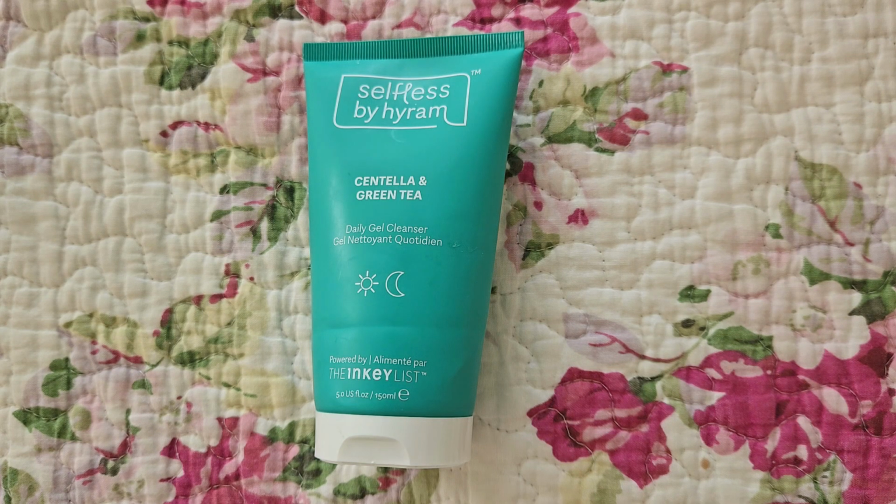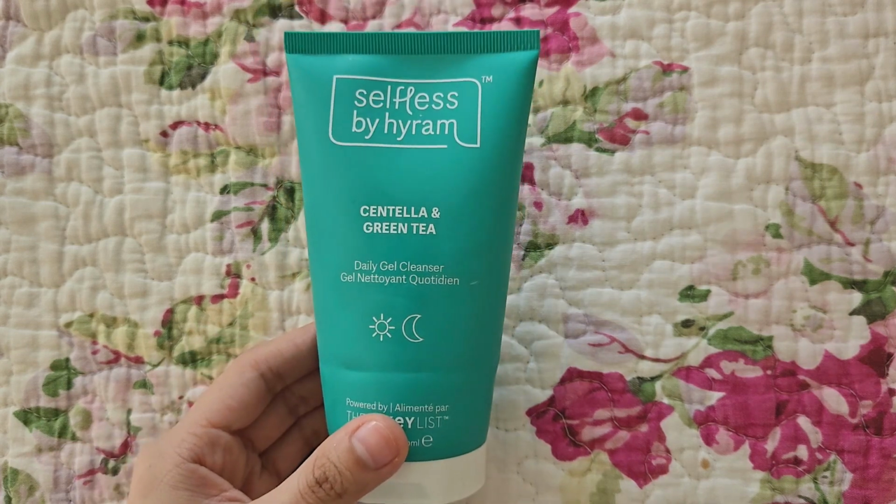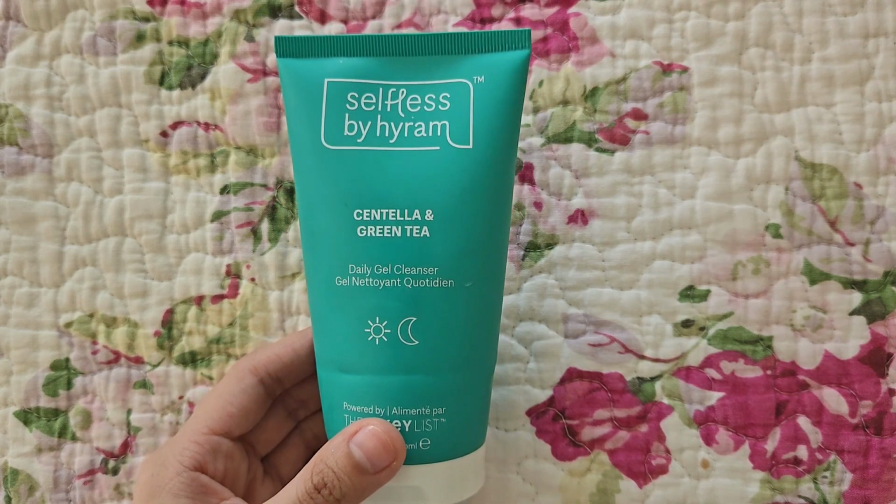However, his brand is no longer in Sephora. I believe he moved over to Target, and the old inventory in stock ended up finding its way to TJ Maxx and Marshalls stores. So I purchased this cleanser for, I believe it was $4.50. So it was a really good price.